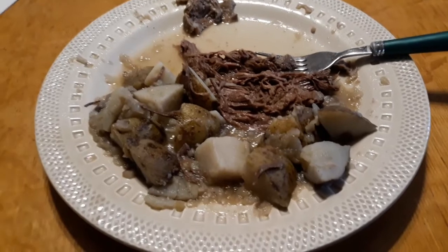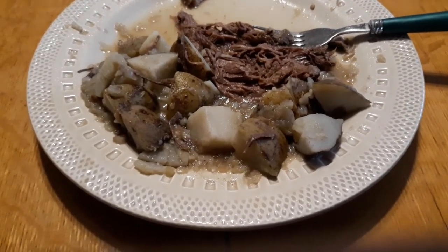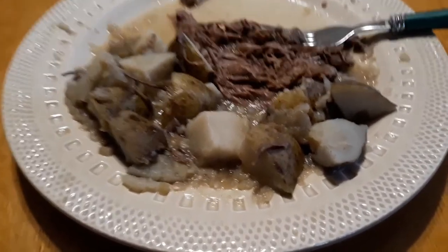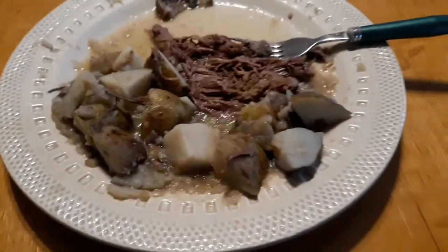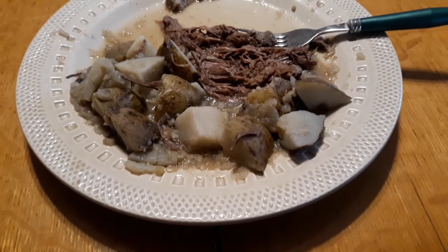Well, I had to take a little time off of my dock and come up to the cabin and take care of some business. And I decided to go ahead and heat up last weekend's leftovers, venison roast and potatoes. So I'm gonna grab me a bite to eat real quick and head on back down to the dock.